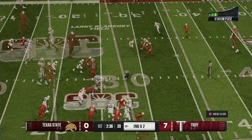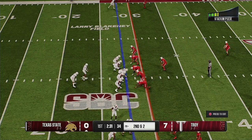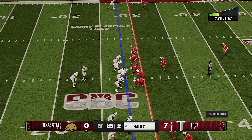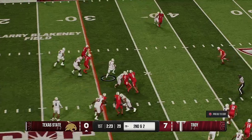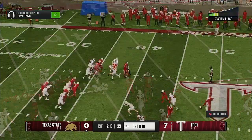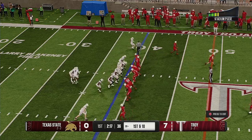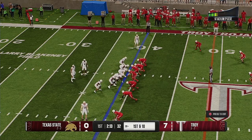And how about that one? Kevin will be keeping an eye on everything going on elsewhere. The Bobcats in the hurry up. The run from the shotgun. Able to work it to the 39-yard line, and that'll be a first down. Here's this offense with a fresh set of downs.